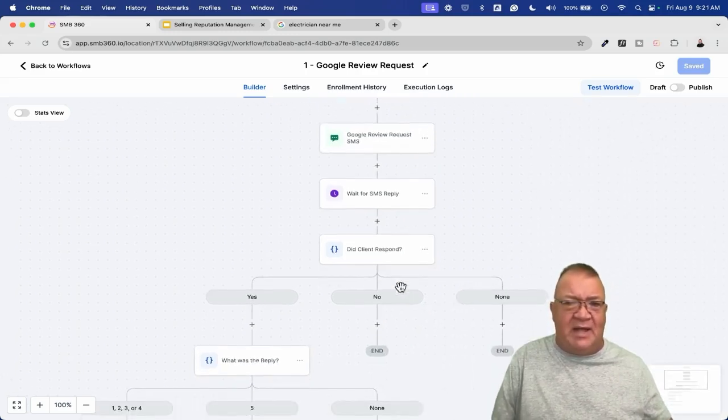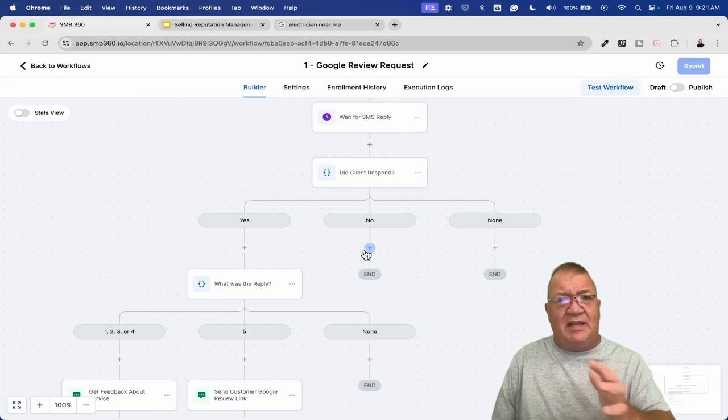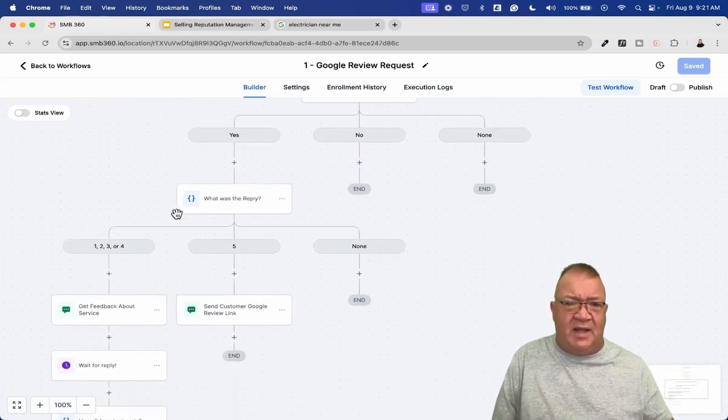You're going to wait for a reply that's going to determine, okay, did they reply? Yes. Did they not reply? Then let's follow up again. Was there a reply? Was there reply 1, 2, 3, or 4? Like, did they leave you 1, 2, 3, or 4 stars, or did they leave you a 5-star?